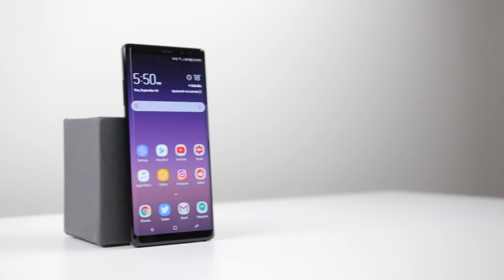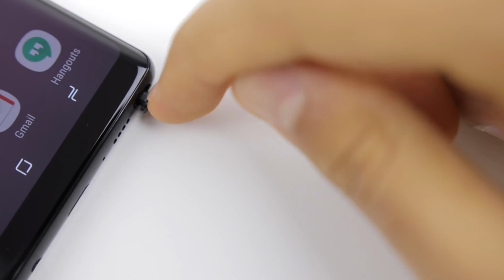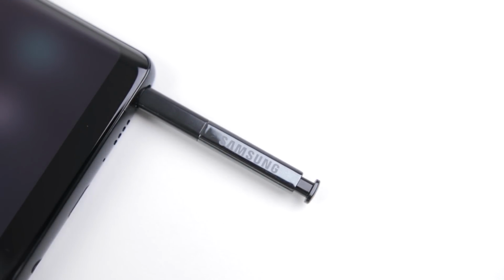So in summary, the Note 8 is very similar to the S8 Plus overall, but it is a very smart strategy by Samsung to intercept Apple's big new iPhone launch. It's a great phone, and Samsung will definitely be comparing it to the iPhone in terms of overall value. But it's going to be very interesting to see how Samsung fights Apple and how Apple is going to fight back.